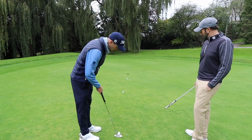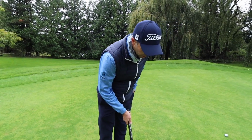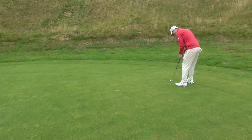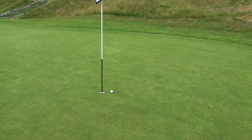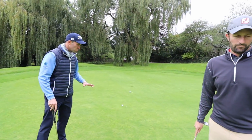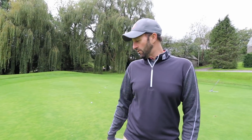14 now. This is what, 14 feet? 14 feet. I would like to think that I would hold half of those. I'd like to think I'd hold 5 out of 10. Okay, maybe 4. Maybe 4. Between 4 and 5.